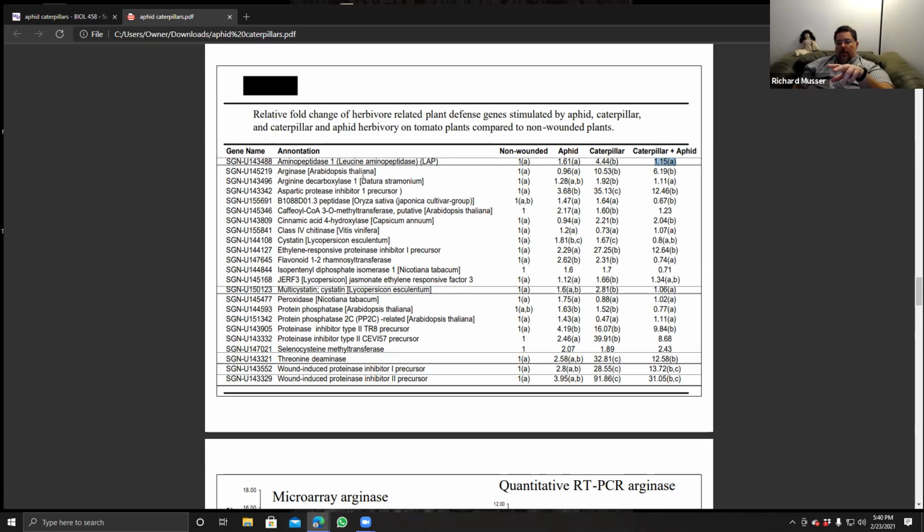Let's look at some other genes. Here's arginase, another plant defense. I don't know if you've read the paper yet, but arginase is important for breaking down arginine. Again, it's highly stimulated by the caterpillar. The aphid doesn't stimulate it. But when the aphid and the caterpillar are both on there, it comes down a little bit. Now, since they have the same letter, that means there's no significant difference, but there is definitely a trend there. And then in this one, there was a significant difference.